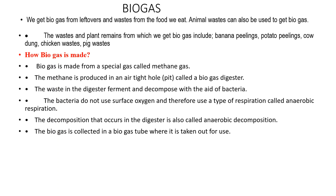Now the biogas is collected in a biogas tube where it is taken out for use. In that tube we shall have methane gas, which is connected to the cookers. I think all of us have looked at a gas cylinder that goes into the tube which connects to the LPG stove, the cooker, and supplies the cooker with gas. That gas you ignite with a matchstick, producing a blue flame, which is a luminous flame. That's the point about the biogas: it's collected through a tube and taken out for use.